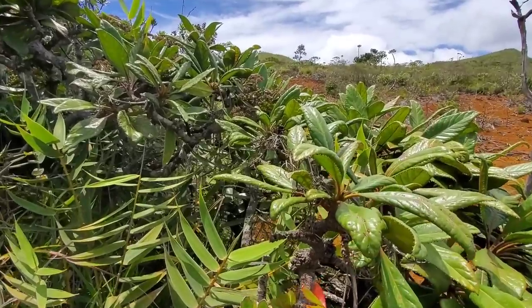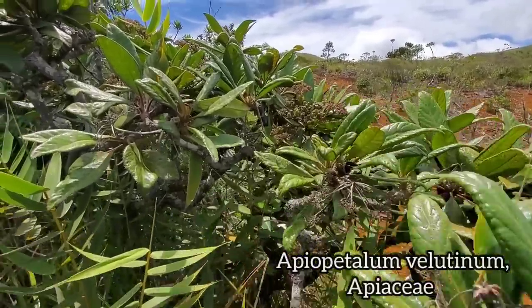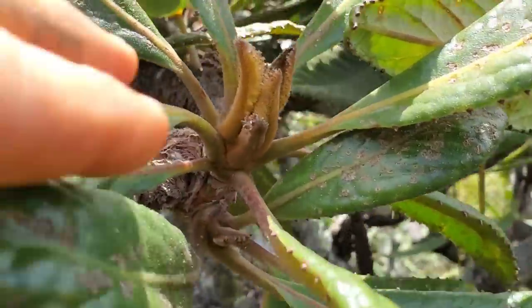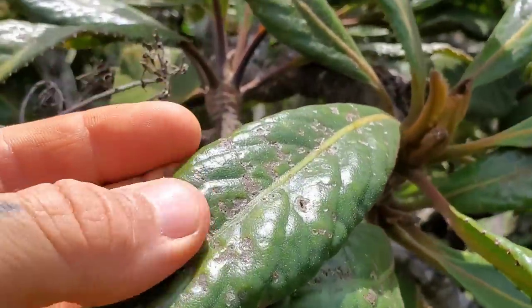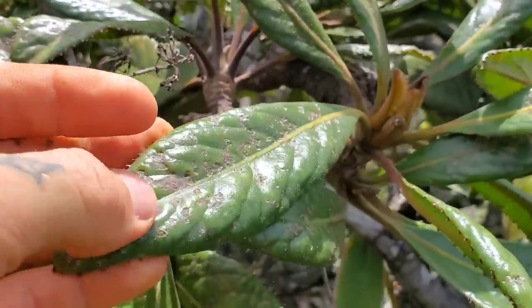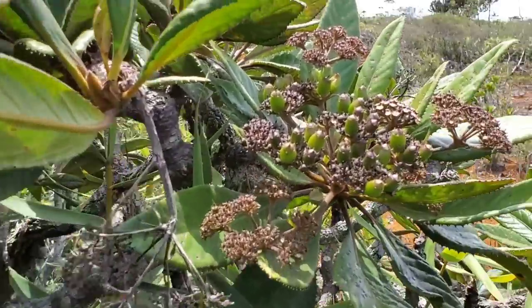Oh, look at that! It's an arborescent member of the carrot family, Apiaceae. This is Apiopetalum velutinum. You can see why they call it that. The velutinum has got some nice fuzz on there. Surface of the upper side of the leaf is somewhat rough, though. The whole leaf is pretty rough and very coriaceous. That's a new word of the day. Coriaceous, leathery.